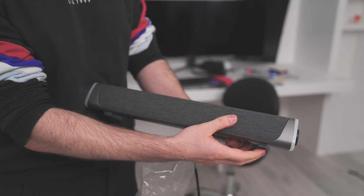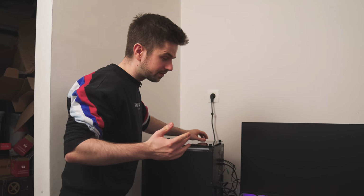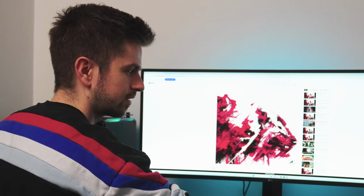This nice fabric on the front makes it look like a premium soundbar. The soundbar does have USB and aux, so I'm curious if just USB is gonna work. Now, the sound quality should be pretty decent because it was almost... That's French. It was almost $26. There is a button on the back to turn off or turn on the RGB. The RGB also fits with the strips on the back that we installed. Let's test it.